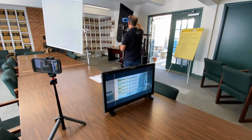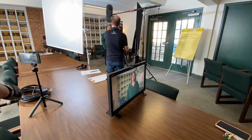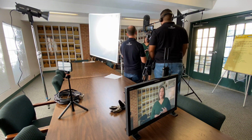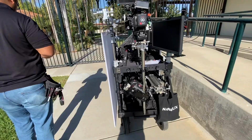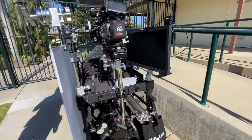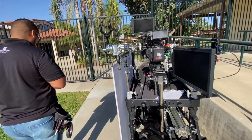Setting up for our first interview setup, we had a little extra time here, which was nice. So we had this set up in the corner with a light shooting through a diffuser and a neg. Pretty simple. Rolling around with our big contraption here. As you can see, we've got everything we need on this cart, except the things that we forget and leave on the van and have to go back and get.